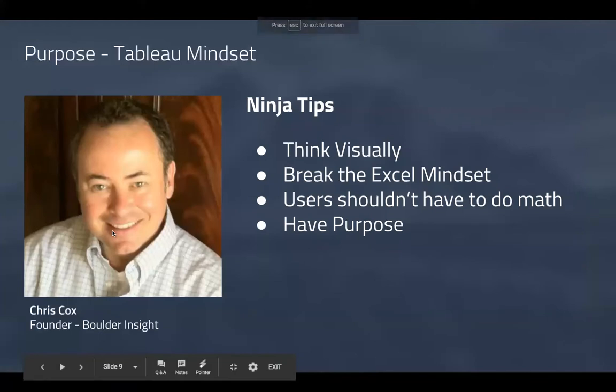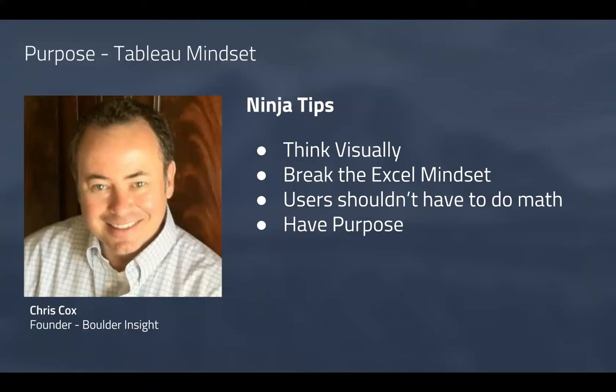So I want you to think visually and try to break out of that Excel mindset. Your users shouldn't have to do math on their own. I often like an example I show with a budget and spend. I find users say, oh, well, just give me the data. I can download it and do something with it. Well, if you tell me what you're doing, then I can do the math for you. And then have a purpose. Every view, every dashboard should have a proper purpose.